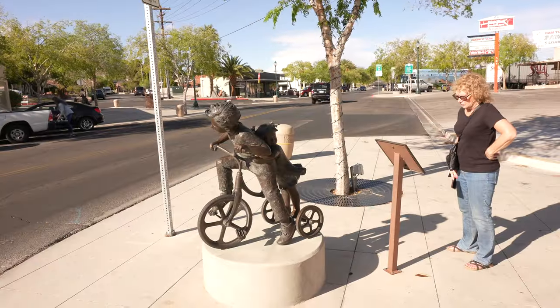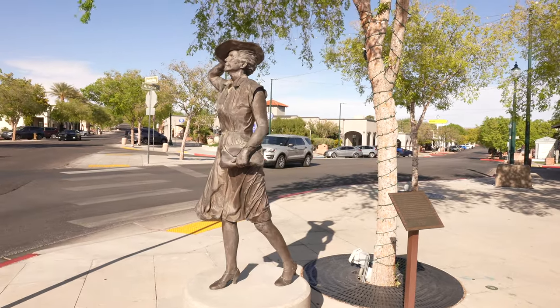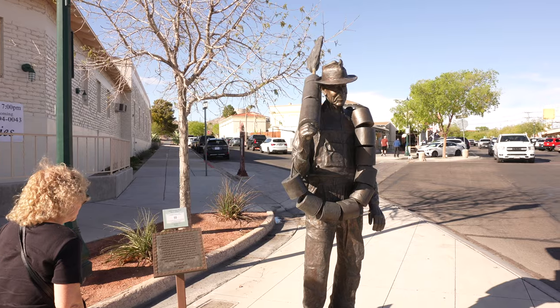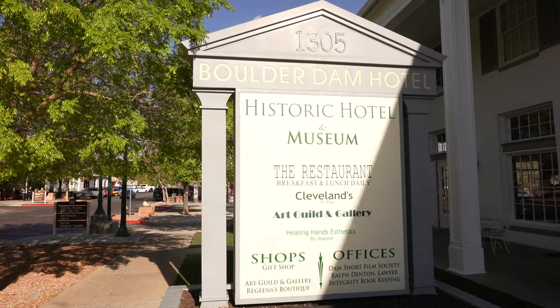Right, yes, definitely. When you're walking downtown Boulder, be sure to check out the public arts. It's part of the walking tour. There's a bunch of these little statues, like the one behind me here, that has a plaque and it tells you a little bit about the history of Boulder. For a little more history, you can go into the Boulder Hotel, which has a museum, and you can check out the past of the history of Boulder.